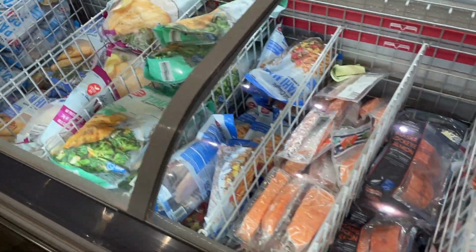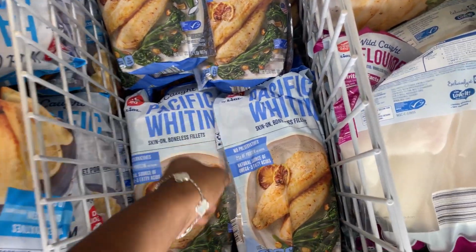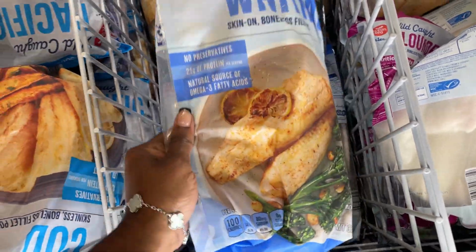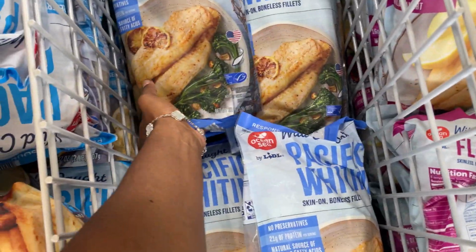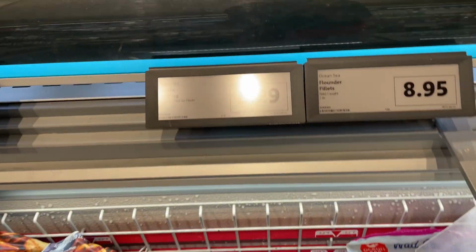Let's look for some whiting. So this is the whiting I'm going to get, y'all. It's frozen, but I don't see any fresh ones today. So I'm going to defrost this with some water and lemon. And it's a lot in here for it.